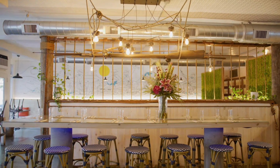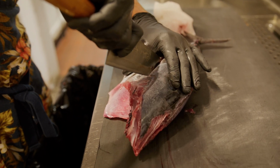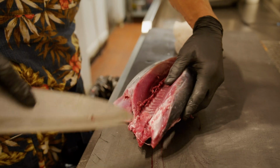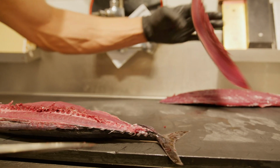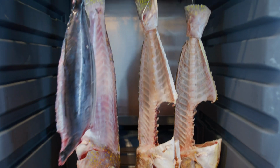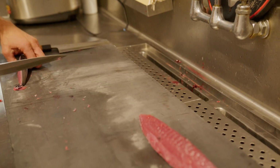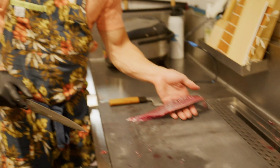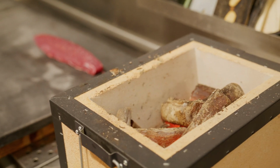All right, now we got the head and the guts out. We're gonna get off the fillets. As you know, bonito, like a tuna, has 4 loins on it, two back loins and 2 belly loins. I mean, the meat's beautiful on this too. It's nice red meat. So we have some binchotan charcoal, Japanese hardwood charcoal.